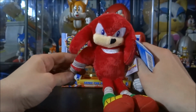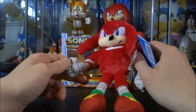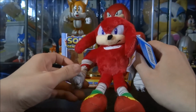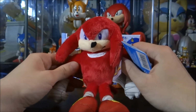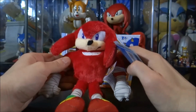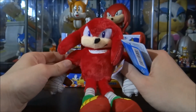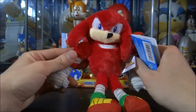Now, I don't really have a problem with the redesign Knuckles went through, but I'm not a huge fan of what they did to his character, basically turning him into sort of like a big idiot, which I'm not a huge fan of that sort of style. I much preferred how he appeared in earlier forms from the Sonic universe, but I don't hate the character, it's just I'm not particularly a fan of how he's treated in the show. But anyway, starting off with the plush.